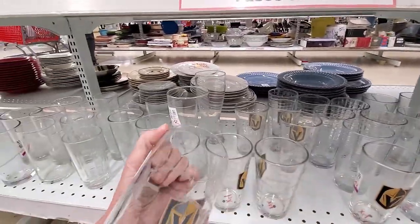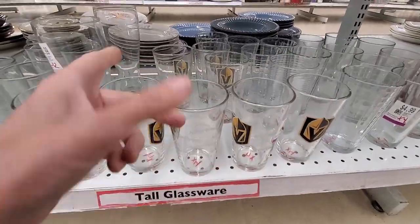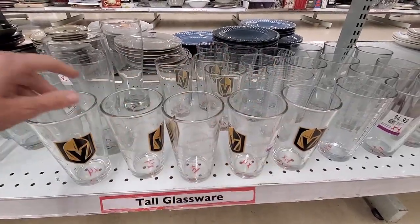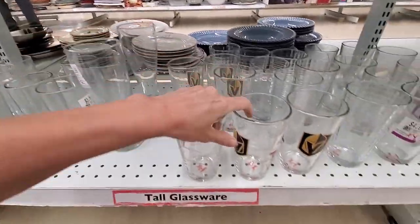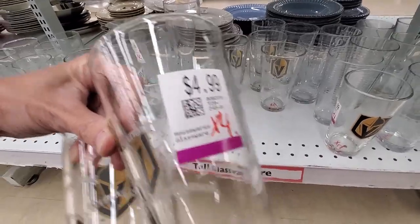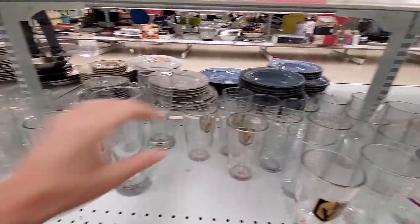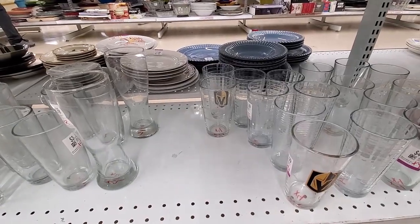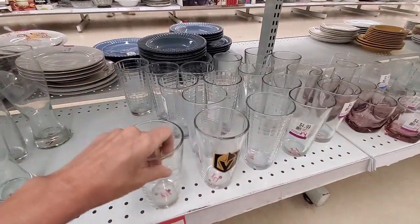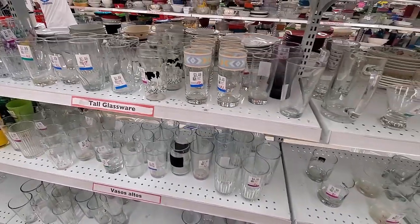Spotted these Las Vegas Golden Knights. They're hockey. It's our hockey team. Super popular. Even though these say Station Casino on them, I am going to grab them and put them in the antique mall booth for local sale because they're very popular. And I don't think the Station Casino part on it is really going to detract too much. I got them all. It ended up being two sets of four at $2.99 each set.